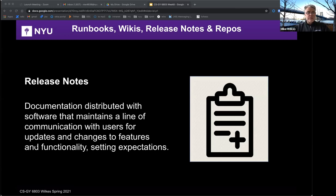All right, release notes. Documentation that is distributed with software is called release notes, and it maintains a line of communication with your users regarding updates and changes to features, functionality, and setting expectations. So you should have release notes even for internal tools, like an intranet where someone can do a customer lookup on a Salesforce. I think you should publish your own release notes so that people learn how to use the tools and how to use them most effectively.